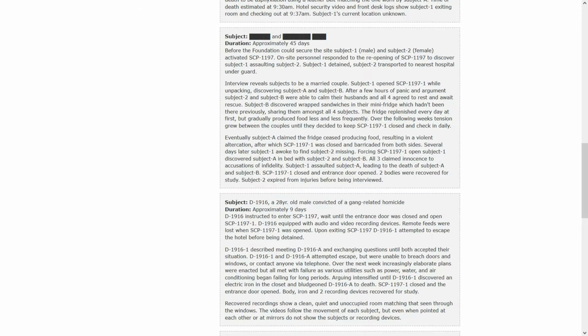The fridge replenished every day at first, but gradually produced food less and less frequently. Over the following weeks, tension grew between the couples until they decided to keep 1 closed and check in daily. Eventually, Subject A claimed the fridge ceased producing food, resulting in a violent altercation, after which 1 was closed and barricaded from both sides. Several days later, Subject 1 awoke to find Subject 2 missing.